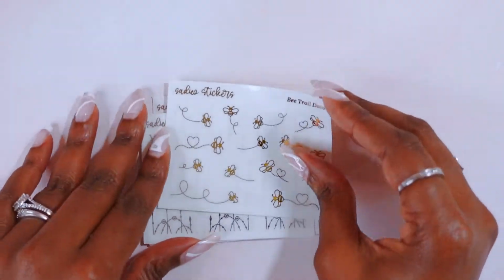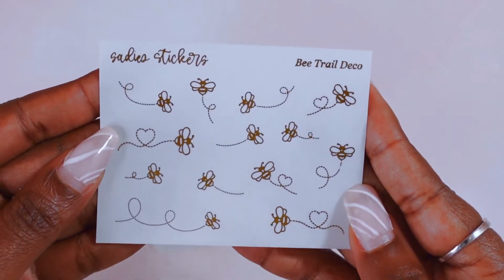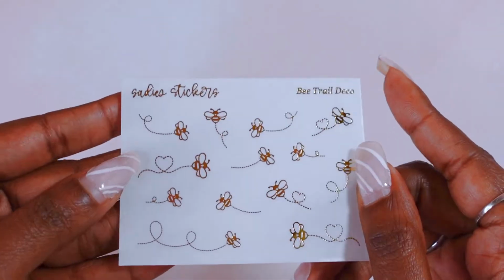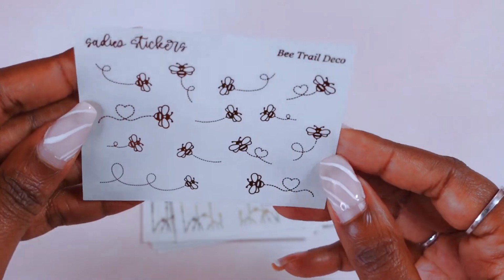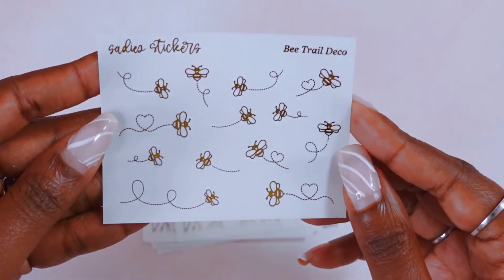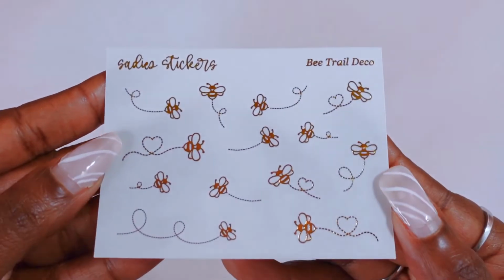She had a $2 Tuesday, and I know that I had picked up some bee kits, so I wanted to get the Bee Trail Deco in gold. I absolutely love anything that has to do with bees in gold. I'm not a bug lover, and I have been stung before, but I just love the way it looks. It's so, so cute. Do you guys see that?